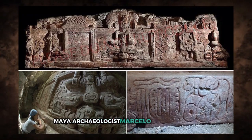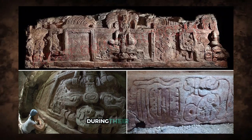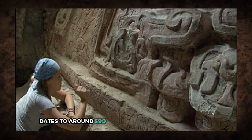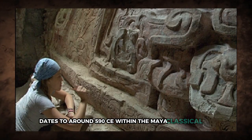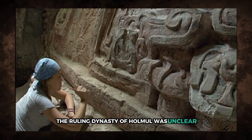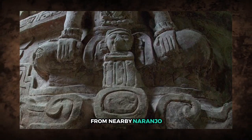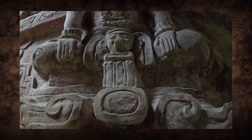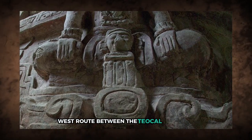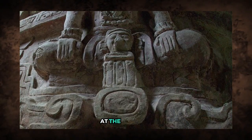Maya archaeologist Marcello Canuto stated the frieze reveals just how elaborate these sites once were during their golden age. The temple section where it was uncovered dates to around 590 CE, within the Maya classical era. Until this find, the ruling dynasty of Holmul was unclear. The frieze indicates that the temple was commissioned by a ruler from nearby Naranjo, a vassal of the Kanul kingdom. Holmul held strategic importance, sitting along the best east-west route between the Tikal dynasty's capital and the coast, making it a vital location for both rival kingdoms at the time.